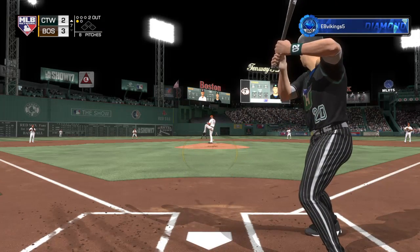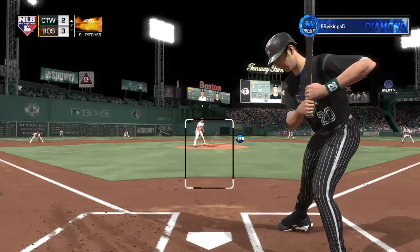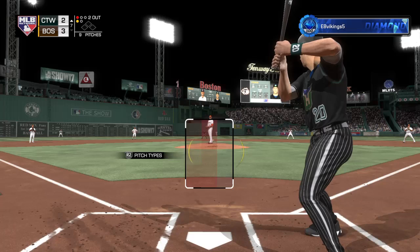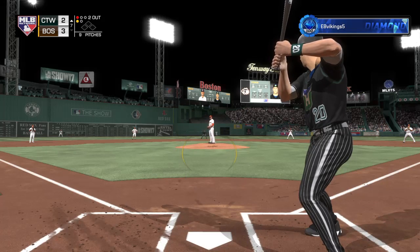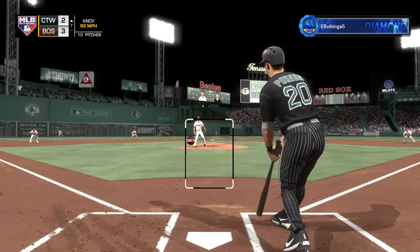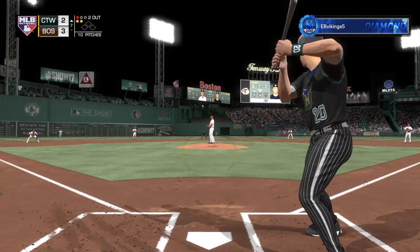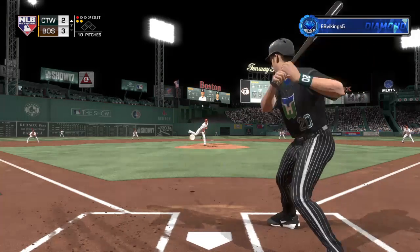And now a pitch on the way. And Posada will lay off there. It's back to 1-1. Here's the pitch. Oh, had a hanger that time, but missed it. 1-2. Set to deal on a ball and 2 strikes.